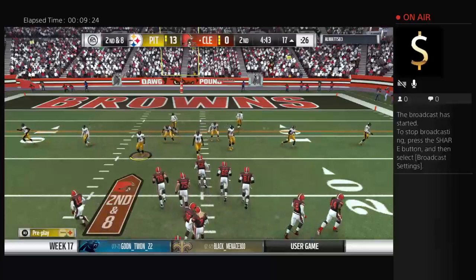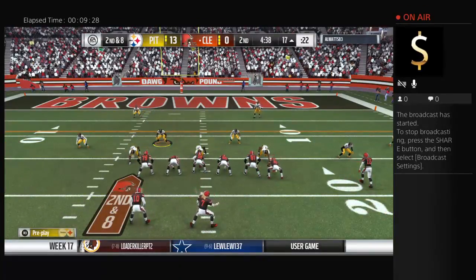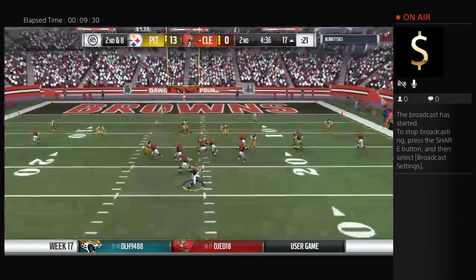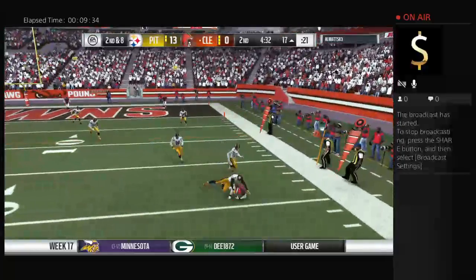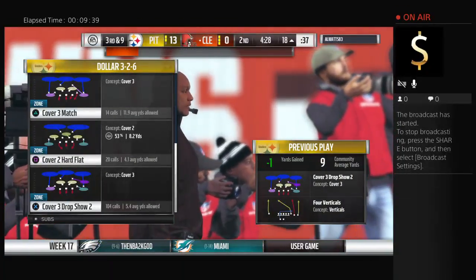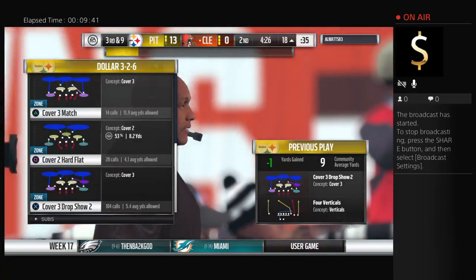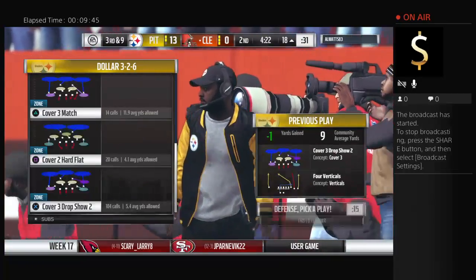2nd and 8. Detroit! Detroit! Watch it now, Barney! Barney! All right, here we go. Out of the gun, they'll look to throw. Can't find anyone open. Out to the flat, that's complete to his running back. They'll lose a yard, and it brings up 3rd. That play was well covered, just tried to check it down. Unfortunately, not able to find any yardage on that one.